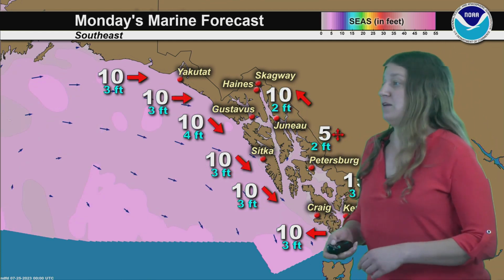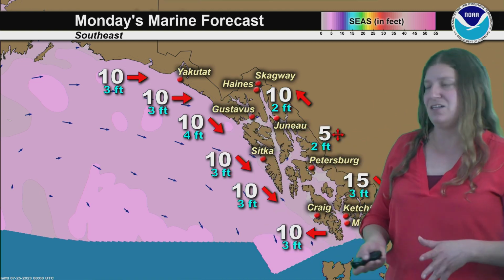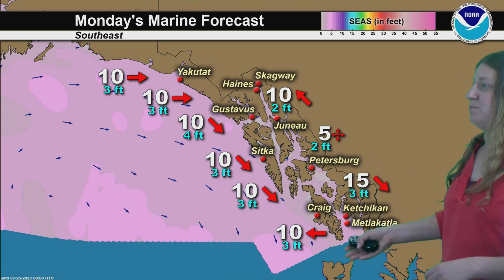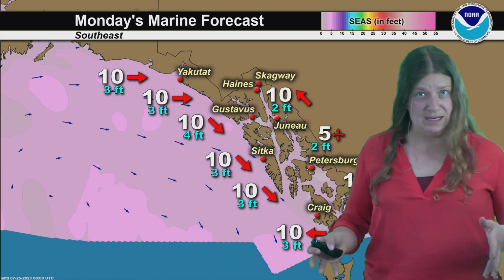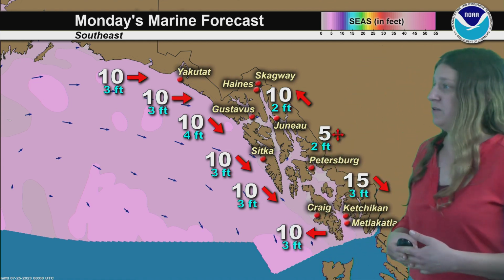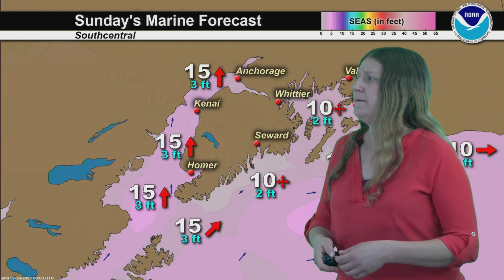For your Monday marine forecast, a little calmer weather, about 10-knot wind as that trough continues to dissipate. And we're looking at waves up to about 2 to 3 feet in interior portions. And again, of course, that can vary by channel terrain. So travel with caution with your boat. You might encounter waves that are a little stronger or winds that are stronger in some areas.